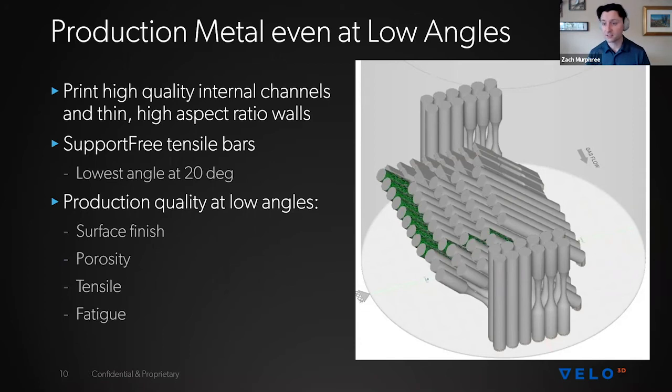And so some of the things that we want to focus on and highlight here are the surface finish, porosity, and the mechanical properties of the material to demonstrate how usable it really is in these applications.